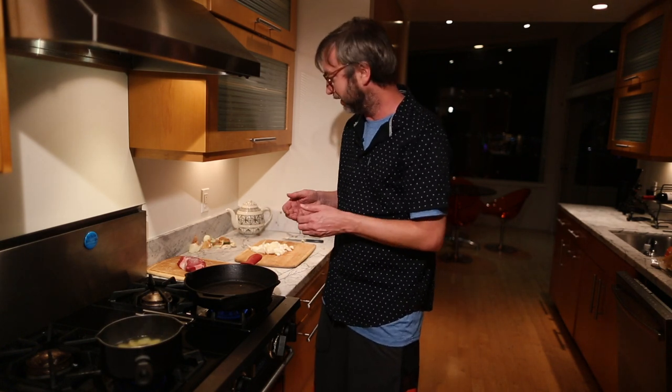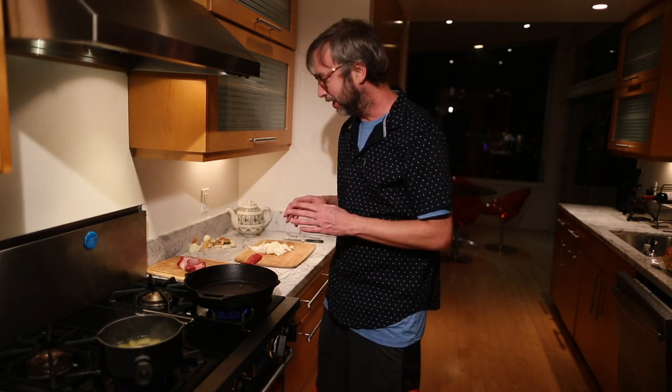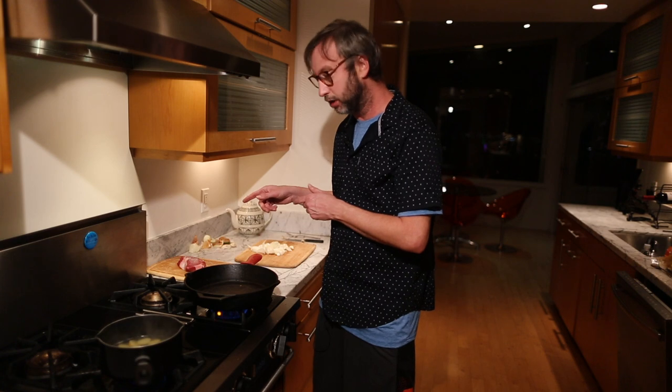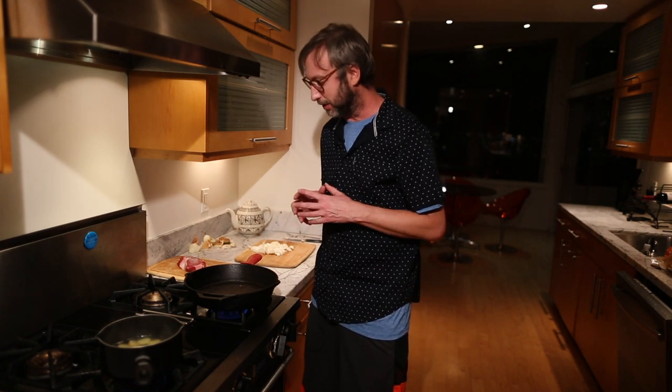We're going to throw the onions in. I even got some mushrooms I'm going to throw in as well. I haven't showed you the mushrooms yet. That's a little surprise. We're going to cook that all up together. The steak should cook real fast. That's a real hot pan. That's been on there for about 5 minutes now. And we're just going to let that go.